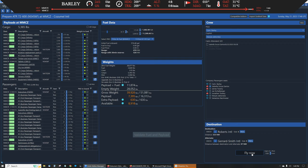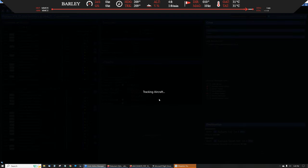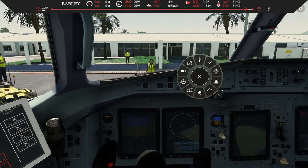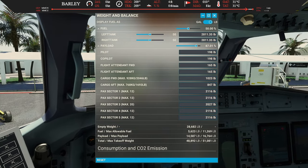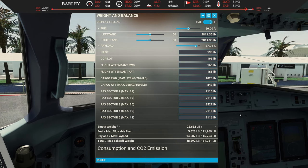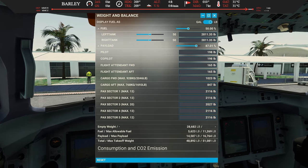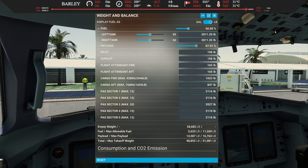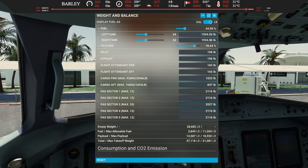Okay, so that's good. Fly now. Now we just need to match that to our weight and balance in the aircraft. Because unfortunately, I'll show you why. OnAir normally can load the aircraft, but this is a new plane, and it doesn't have the SimConnect APIs for weight and balance done. But you have to do it manually. All right, so fuel. We need 1924.5 per tank.